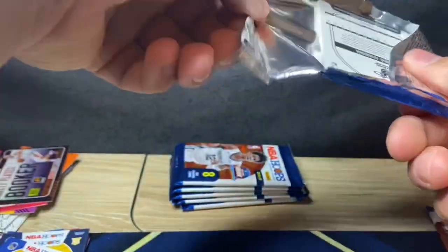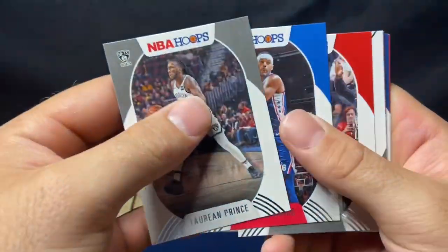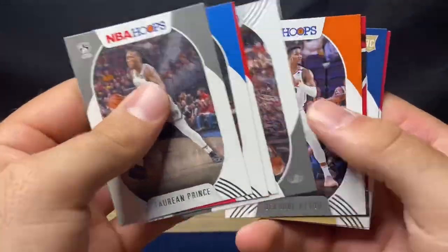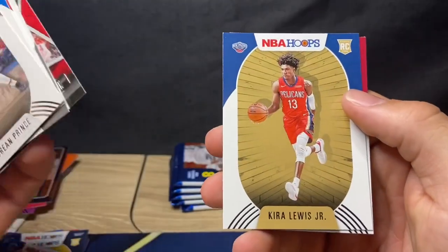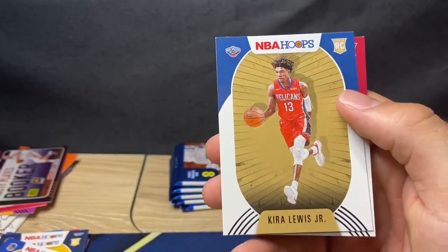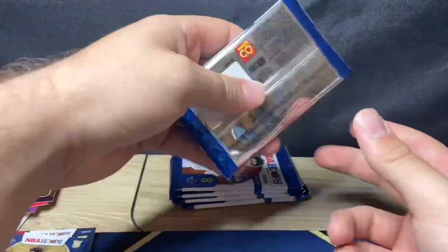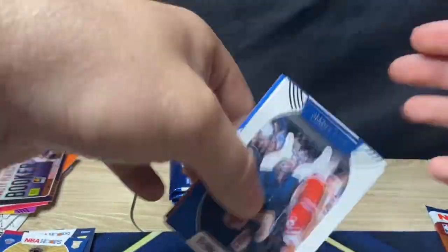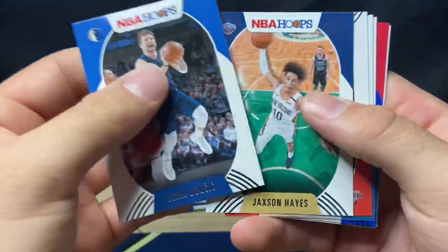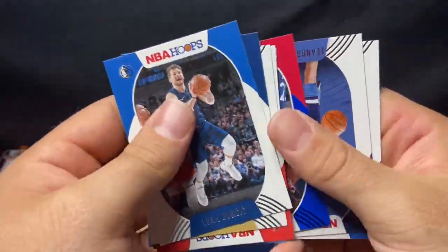He cut open real easy. That'd be sick if we pulled an auto. And I was wrong. Pelicans, probably. Yep. Lewis Jr. out of there. And a Precious from Memphis. Carmelo again. Eric Gordon.